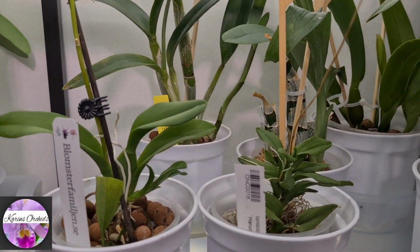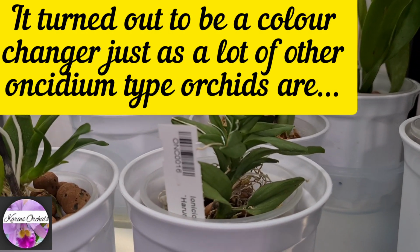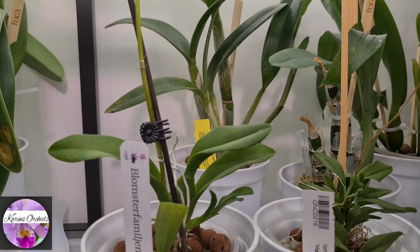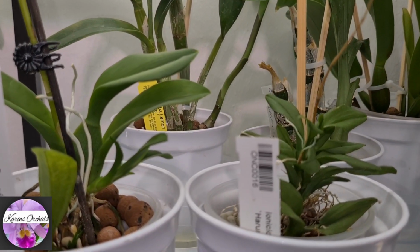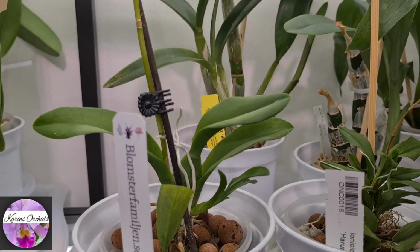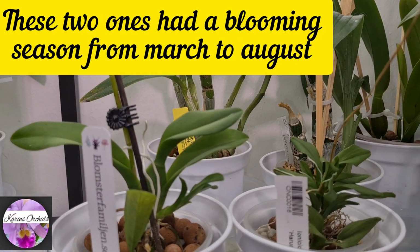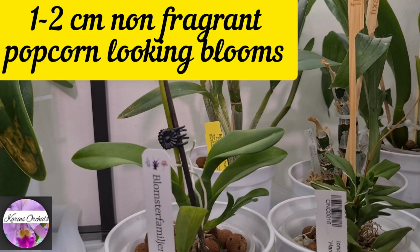But when this one's blooms turned a little bit older, about 4 weeks old, its blooms turned light purple. Yay! I really do have 2 of the same variety. One a little bit weaker and one a little bit stronger. So, I suppose this one is an early spring to early summer bloomer with 1 to 2 centimeter non-fragrant blooms.